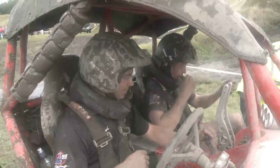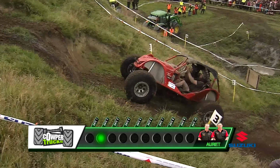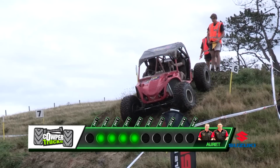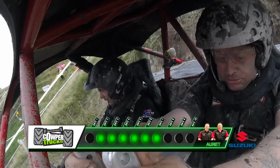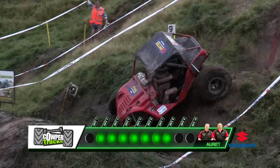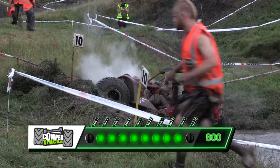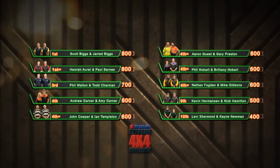Hamish Arrett next to go. Paul Barnes is the co-driver. Well, that surprised me. They decided to miss out 1 as well. They're probably the most aggressive pairing here at the Suzuki Extreme 4x4 Challenge, so they're going to get to the top in pretty good shape. Chevy Corvette powered CowperTruck running Fox suspension. These guys talking to each other by intercom all the time. Gingerly through 9, they get there. Can they get through 10? Can they make it to the top? That's a very deep bog, and no, they can't, but that's a pretty good run, and that's 800 good points for Hamish Arrett.